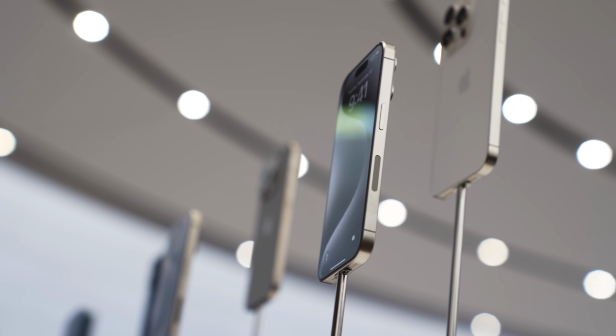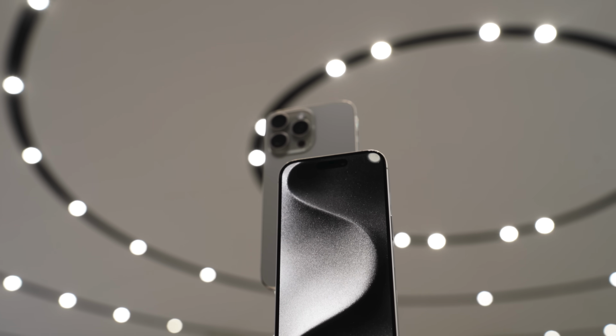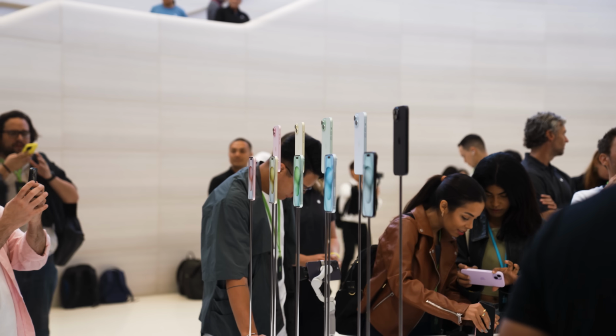They're all up for pre-order this Friday, September 15th, and they're shipping September 22nd. So most of the prices stayed the same this year. It's $799 for the iPhone 15, $899 for the Plus, $999 for the Pro, but the Pro Max goes up to $1199. So you're gonna have to shell out for that 5x zoom.